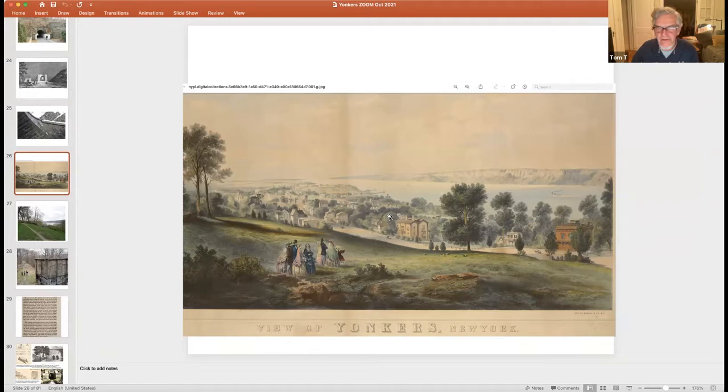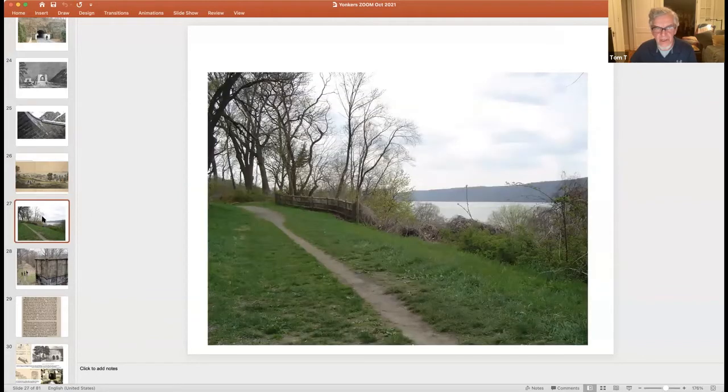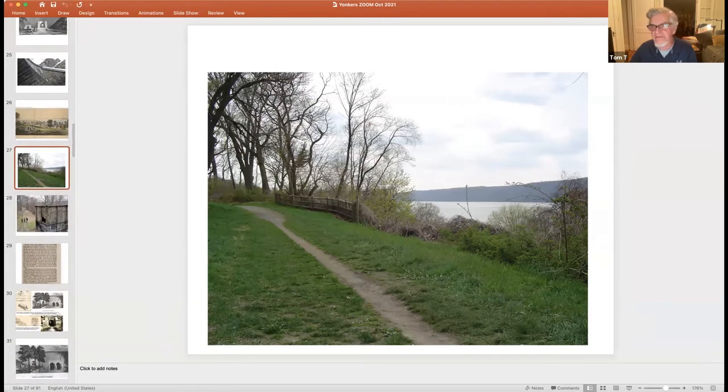At this point in the 1850s, of course, Yonkers was already a fairly large town. It had industries and mills, using many of the water-powered mills along the Sawmill River for timber mills and other manufacturing purposes. And here's a view on the Aqueduct Trail today in Yonkers, just south of Hastings, where you get a similar view from the Aqueduct Trail itself out over the Hudson River. And this is the most northern part of Yonkers and probably the least citified.